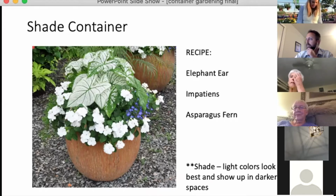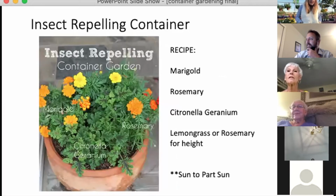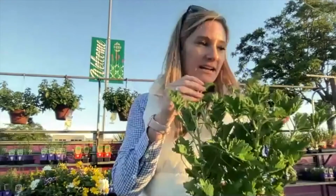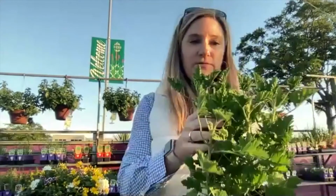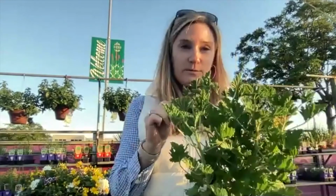All right. This is like one of my favorites. It's an insect repelling container garden, and people don't even think about this, but there's this really cool plant. It's a citronella geranium, and it was bred a few years ago, and it doesn't produce any blooms, but the leaves look just like a regular geranium, and you can see it right there in the front, but it smells just like citronella. If you rub your hands on it, you can rub them on your arms, you can rub them on your legs, and it just has such a great fragrance, and it's got a very cool texture.